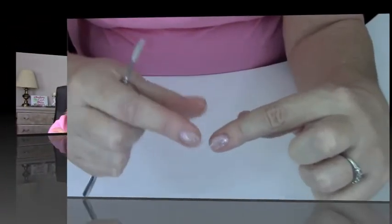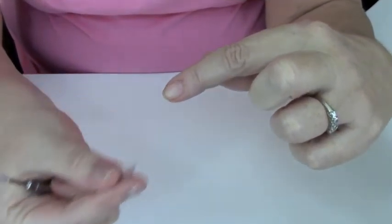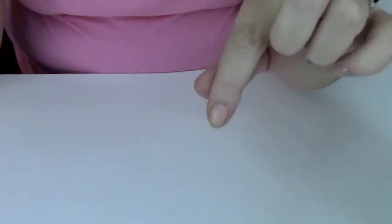And did you see that? That was on the OPI. It's just like a fish scale. The whole thing popped off. Wow. That's how that did. Okay, let's try another one.